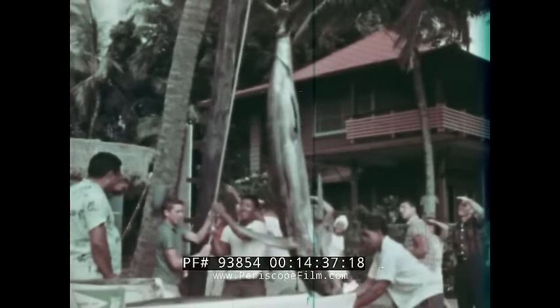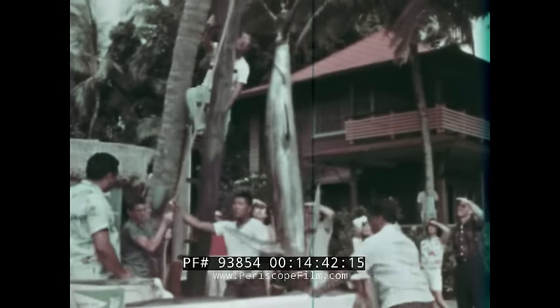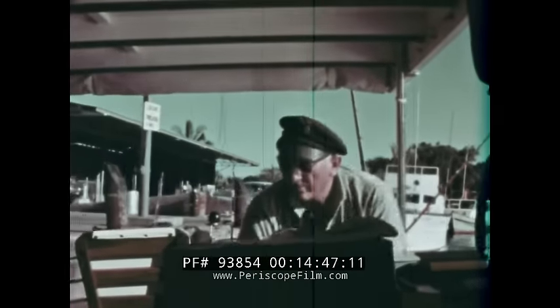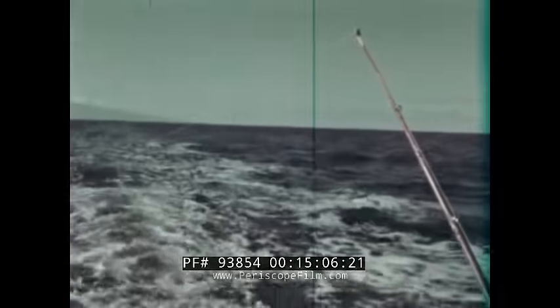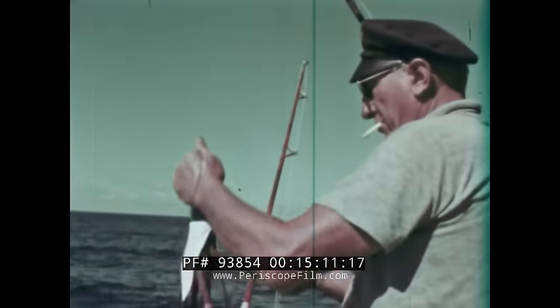Soon Chuck and I had the fever and thought we'd try our luck. So we chartered a boat and out we went. Faithful KT went along. If we caught a 400-pound blue marlin, KT wanted to be in on the fun. The lines were soon baited with artificial squid, and the watching and waiting began.